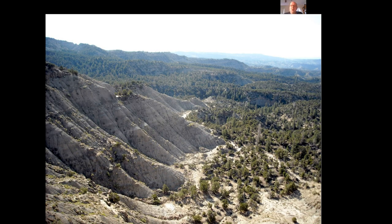So the story begins in southern Utah within Grand Staircase-Escalante National Monument. Now, my museum has been going out there for a number of years collecting fossils. This is an area that is, in many ways, one of the great dinosaur and fossil collecting fields of Western North America.